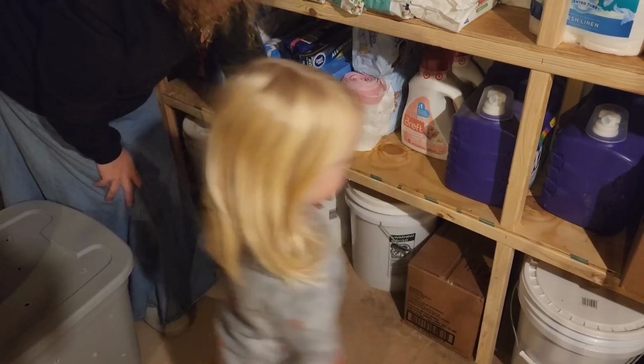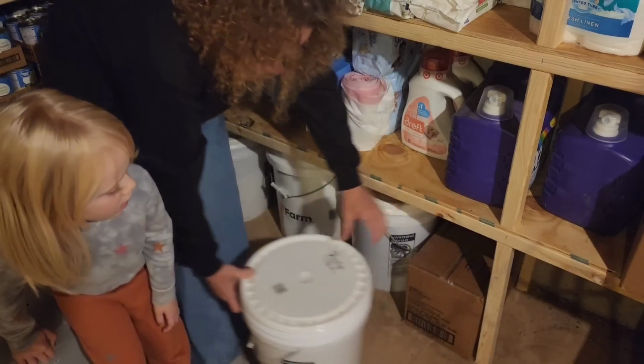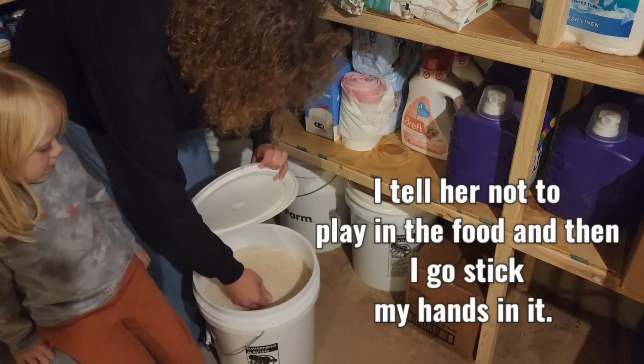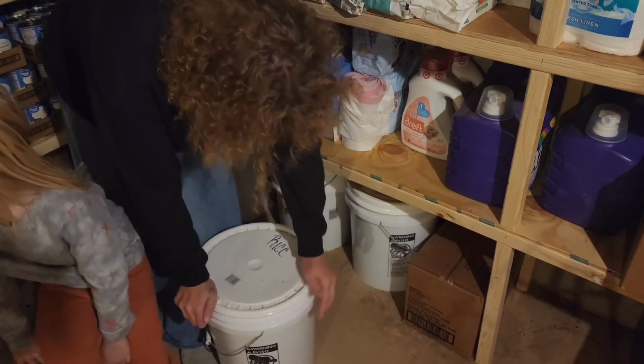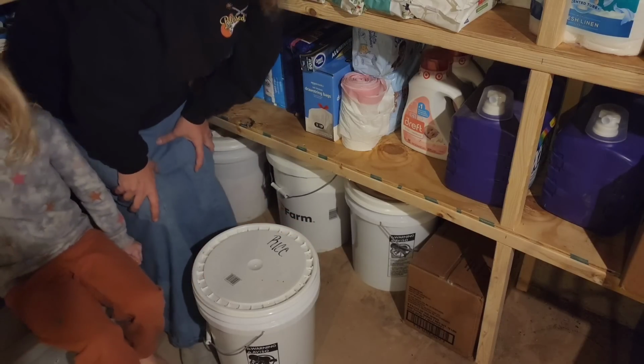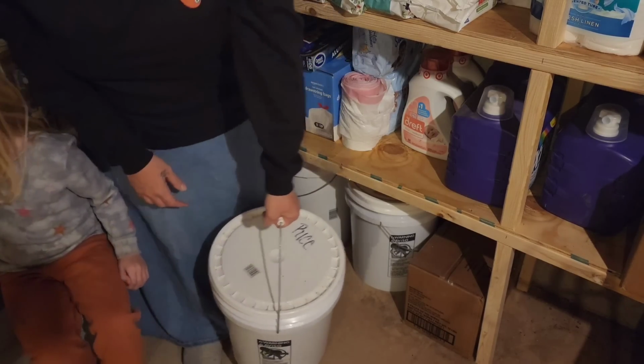But these are my bulk storage containers. Oh, this one is rice. So just a huge bucket full of white rice. But yeah, I've got a flour one floating around here somewhere. I'll have to look for it.